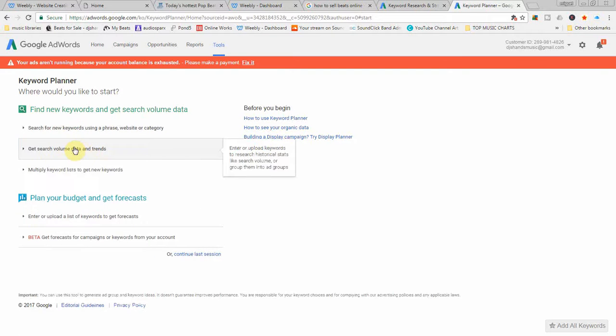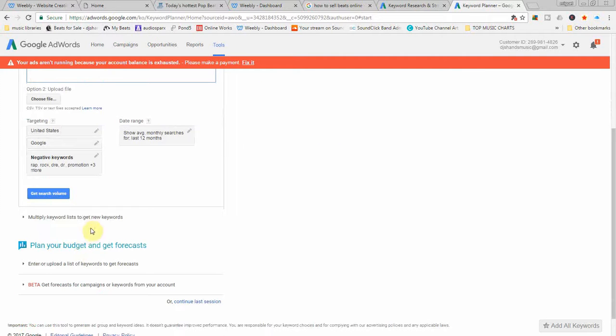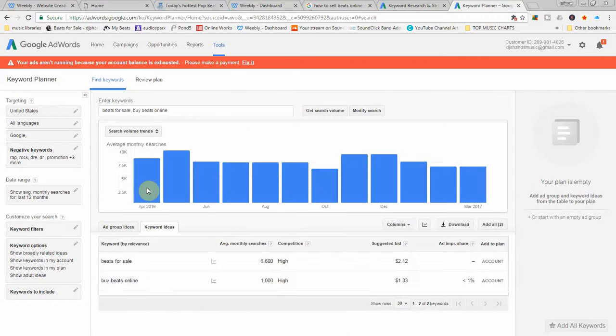So what we would do is start typing in keywords, maybe beats for sale, buy beats online, and click get search volume. This is going to show you that roughly 6,600 people search for beats for sale. So what you want to do is find keywords like this with low competition, because otherwise you're just not going to rank. There's too many people using the same keyword.